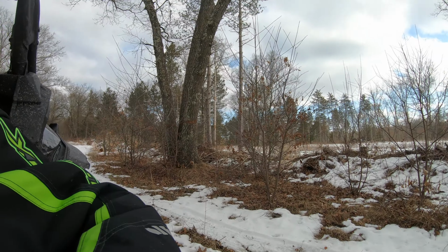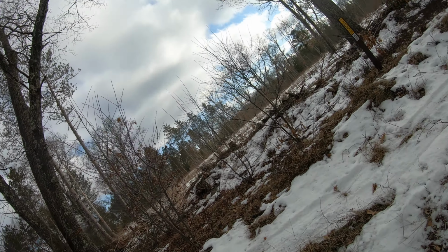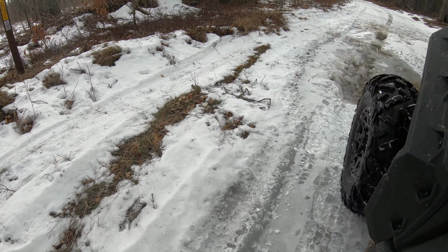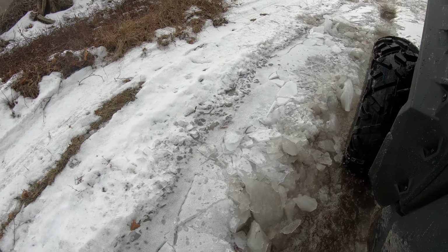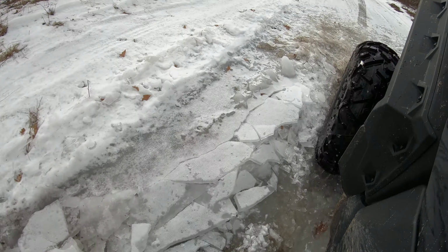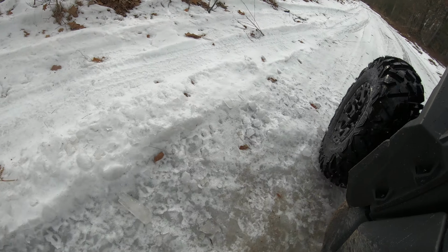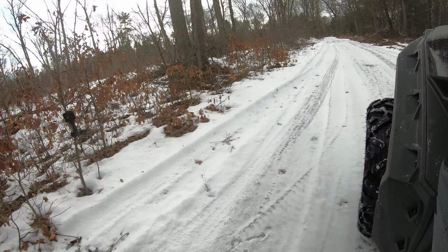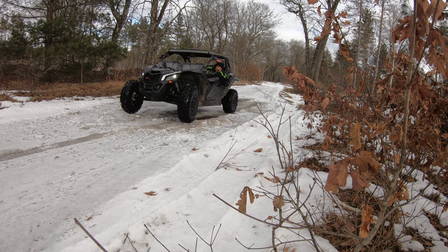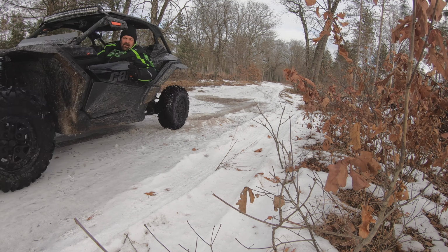Let's go right there where the water is coming. Somebody with a truck went right there and broke it. Let's go down in there. Find a deep one.